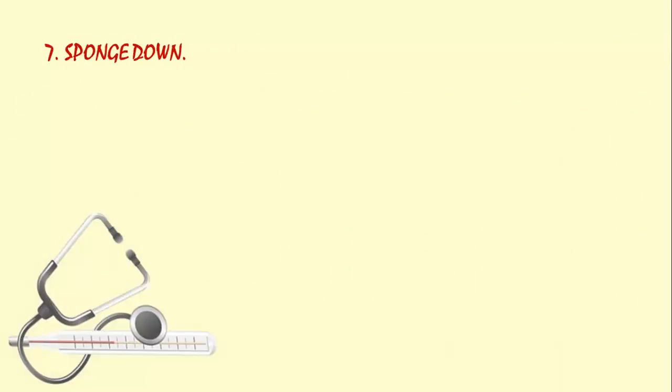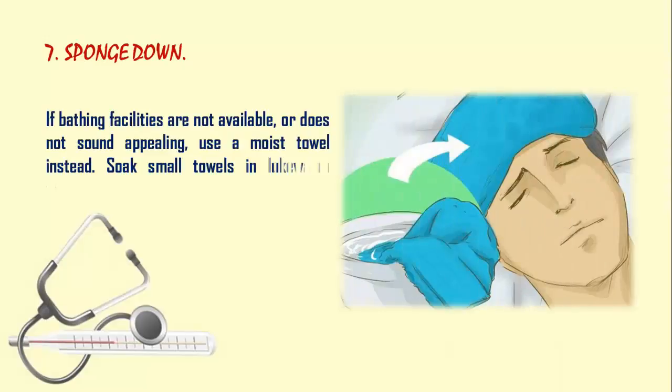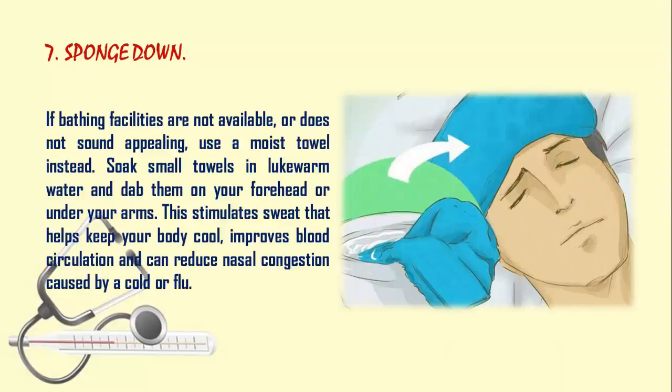7. Sponge down. If bathing facilities are not available or do not sound appealing, use a moist towel instead. Soak small towels in lukewarm water and dab them on your forehead or under your arms. This stimulates sweat that helps keep your body cool, improves blood circulation and can reduce nasal congestion caused by a cold or flu.